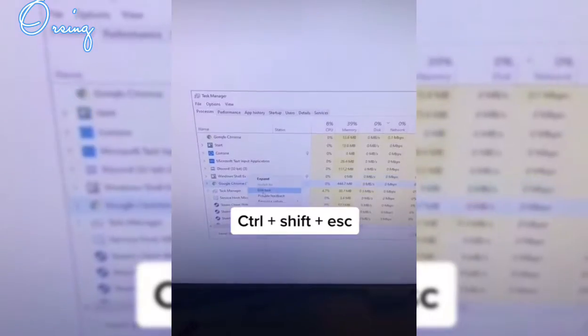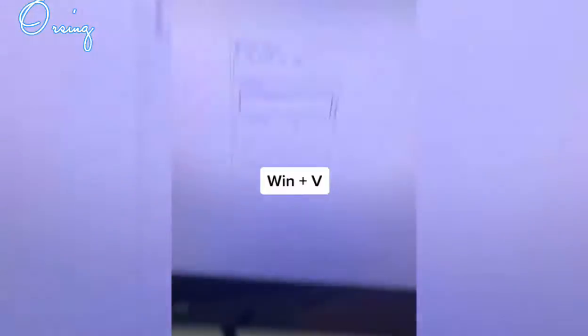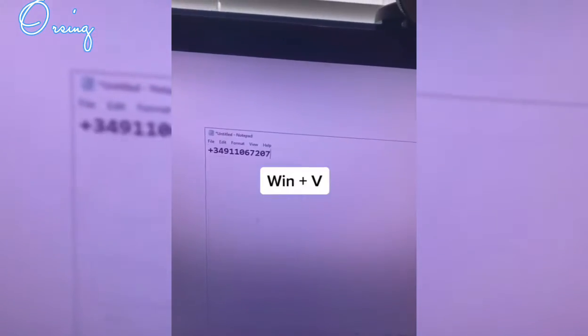Have an app you want to close but you hate having to find the task manager manually? Just hit Control Shift Escape at the same time and boom, you're done. Now I'm closing Chrome. Want to be able to paste something from your clipboard history? Hit Windows V and you'll see everything you copied before, and it's easy as clicking and done.